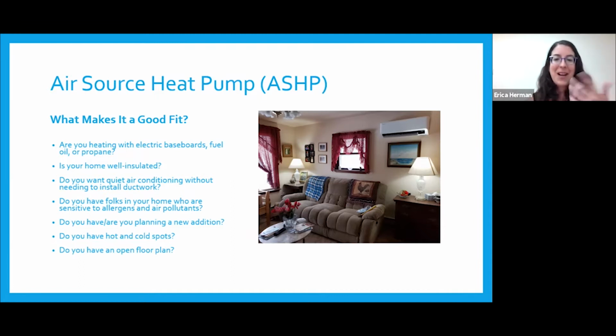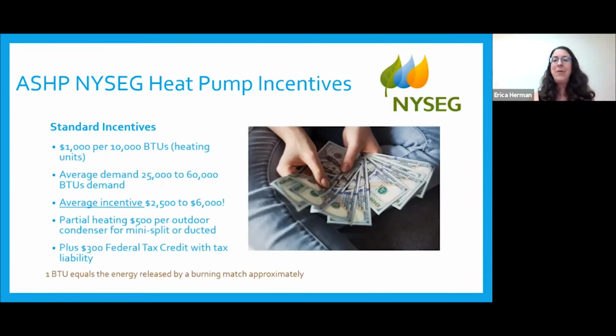There's many things to keep going on about this, but you get kind of the picture about what could make it a great fit. So this is the fun stuff. What money can we put towards this to make it more affordable? So the majority of our incentives come from NYSEG and the other major utility companies.